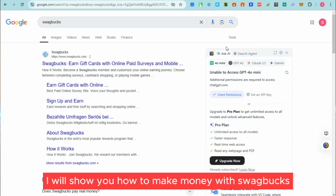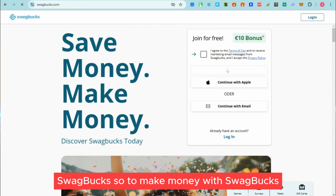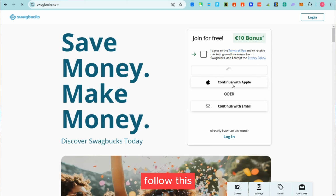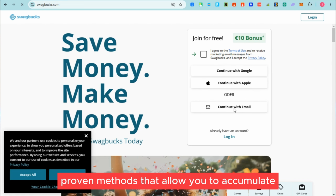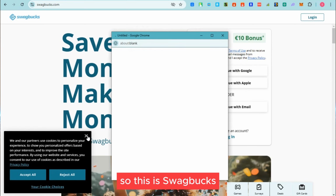In today's video, I will show you how to make money with Swagbucks. So this is a simple and easy guide on how to make money with Swagbucks. To make money with Swagbucks, follow these proven methods that allow you to accumulate points, which can be converted into cash or gift cards. So this is Swagbucks.